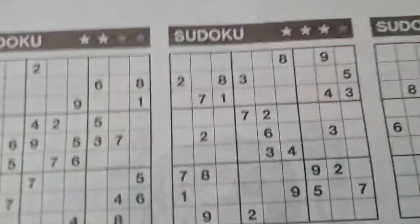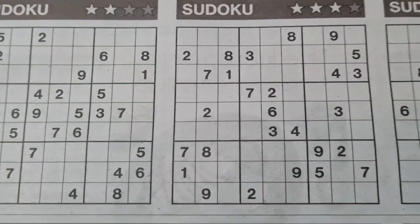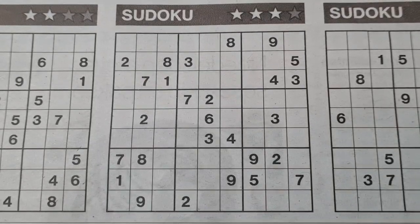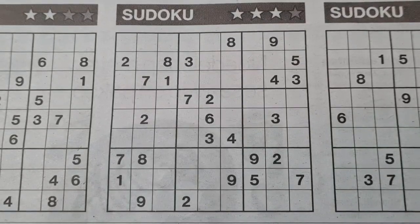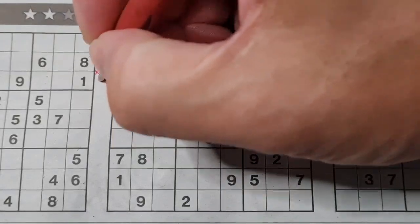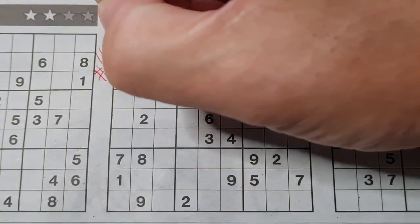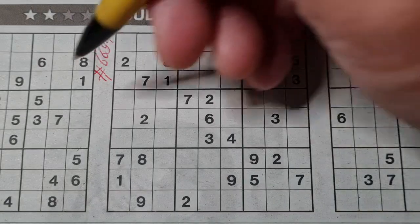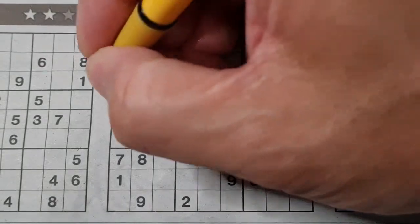I won't do them all. Only half of them I will solve tonight. And the first one I will do is the 4 stars Sudoku, number 6694. Well, it's not actually a 3 stars puzzle, because this one has 27 printed digits.